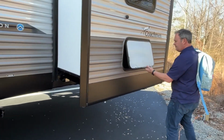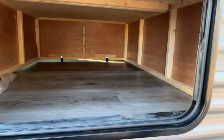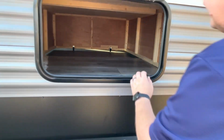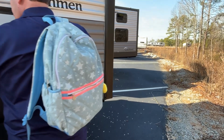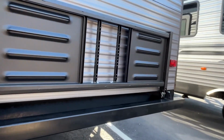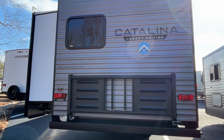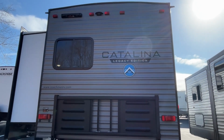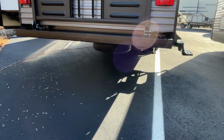Now this is going to be one of your storage. Now this one is pretty good size. This is going to be actually under a bed. So it is a little bit large back here. Now let's show you the back real quick. This is going to have a rack. And now this one, I hope the sun doesn't mess this up, but it is prepped for a Lippert ladder and also a backup camera. Your spare is going to be under the bottom.